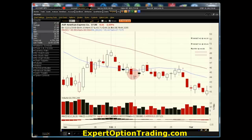It does not necessarily have to have a small real body like this particular candlestick has, or what's called a spinning top. And if you're not familiar with candlestick terminology, it's not required to utilize this strategy. But what I want to take a look at is the particular inside day in relation to the bar prior to it. You want it to have a relatively small body, a relatively small and narrow range compared to the day before it.